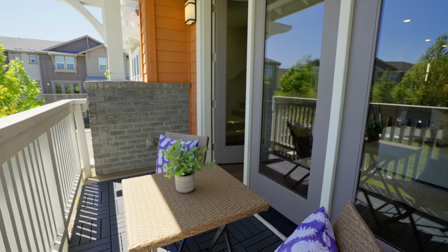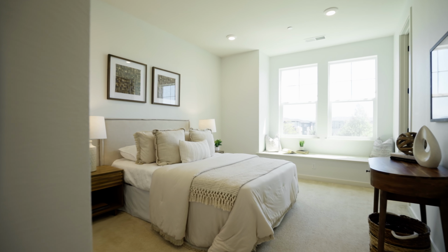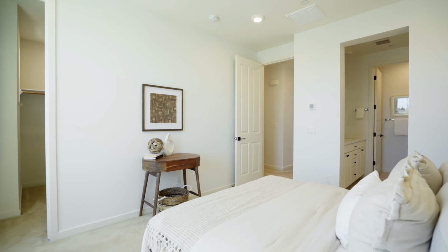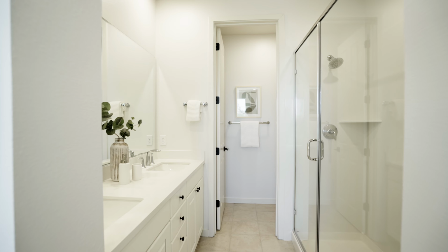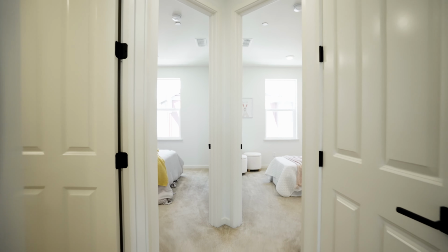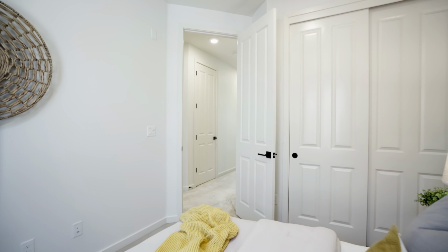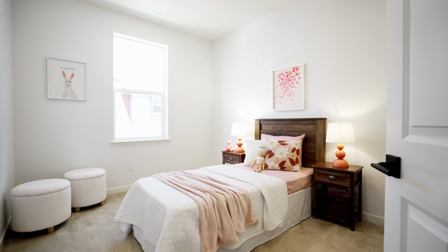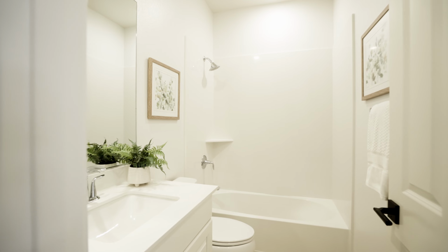On your way upstairs, you are greeted with 3 spacious bedrooms. First, you'll find the bright and oversized owner suite with dual sinks and a spacious walk-in closet. Both secondary bedrooms provide ample closet space and natural light. Additionally, you'll find a large hallway bathroom.